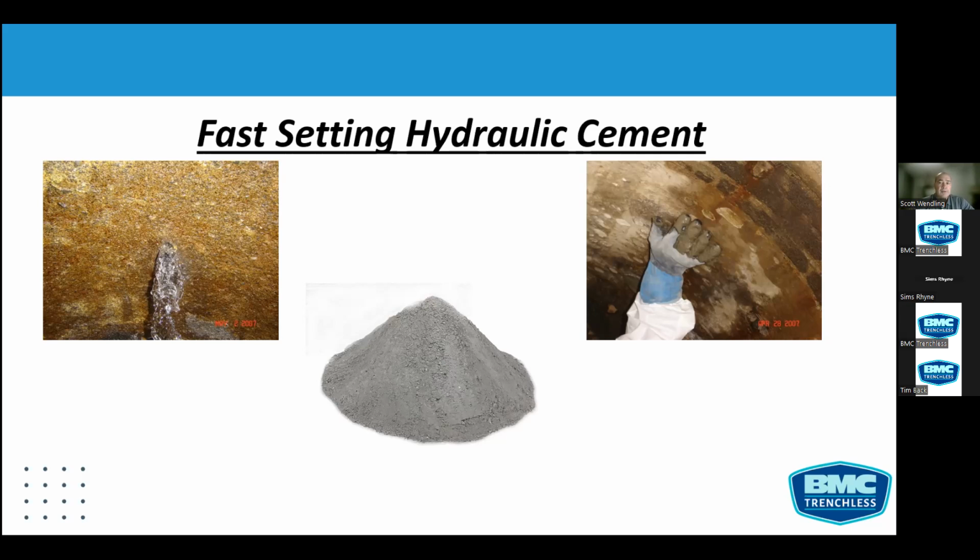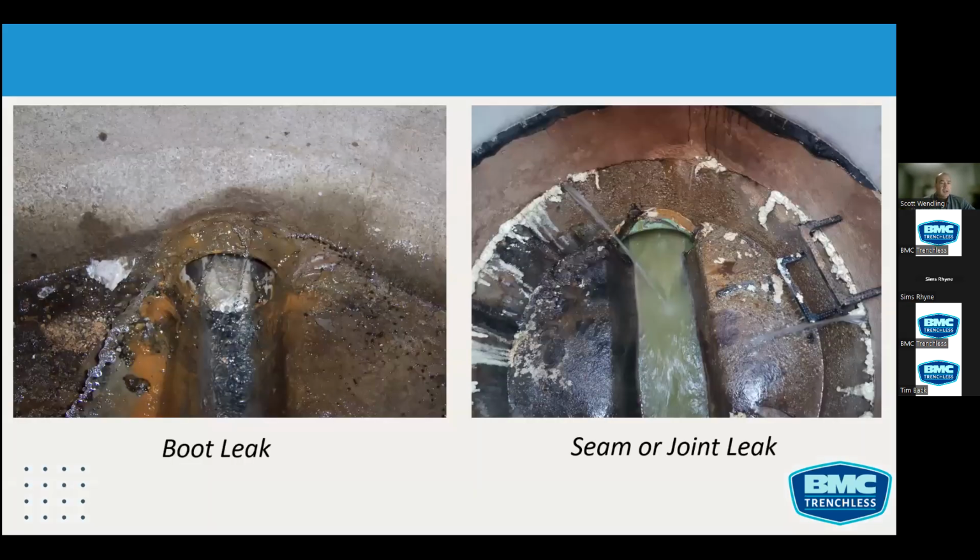That's where the hydrophobic grout, polyurethane grout, is a better solution because you're actually putting it into the soil, encapsulating the structure, pulling the material through. So the two most common things we see leaking in manholes are your boots, which leak a lot, and then of course the seams where your barrel sections are stacked onto the base.